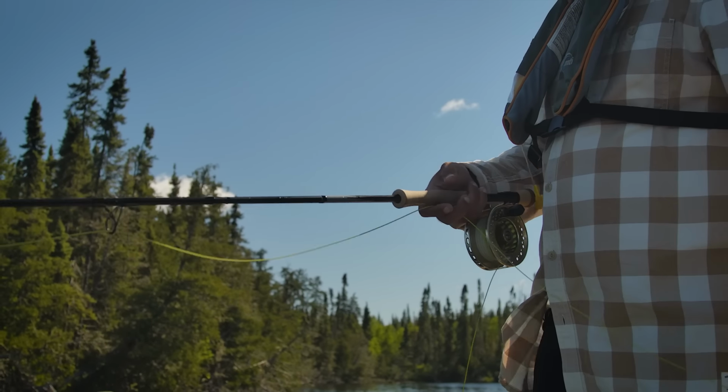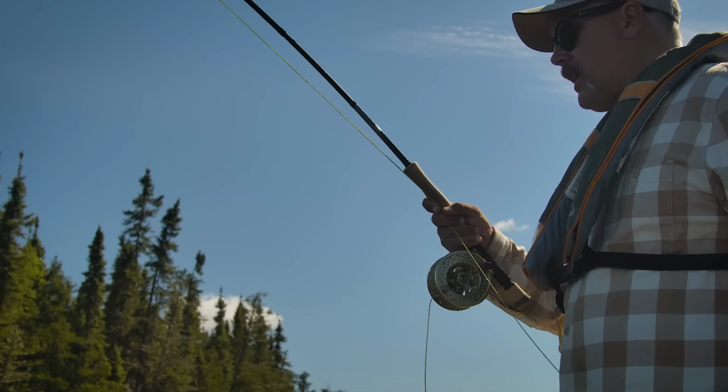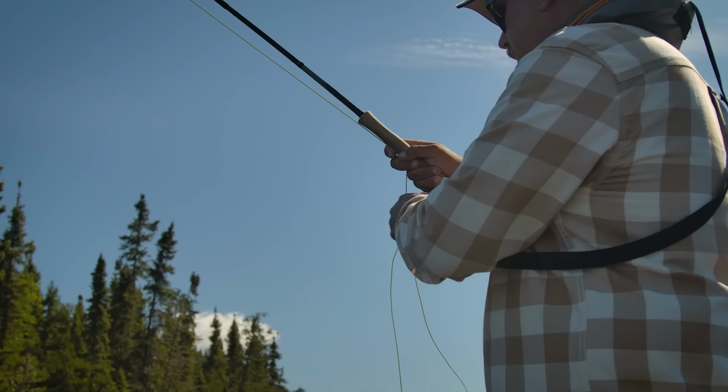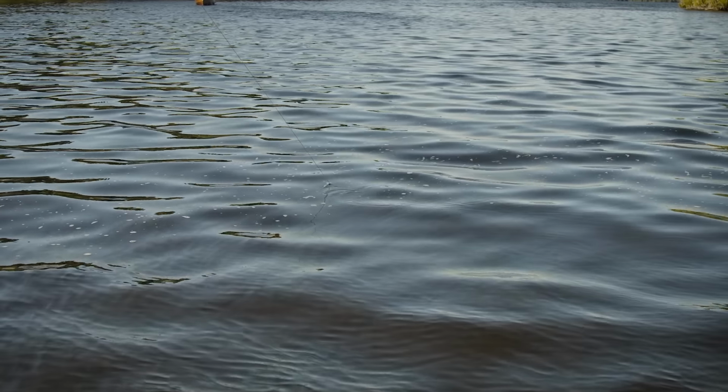There should be pike out here too. There we go. Oh, that was a big fish. It looked big. Oh, this guy came out of nowhere. I think this is a bigger fish. I can't tell though. He came out of nowhere, this guy. And of course, we got him on the smallest fly.